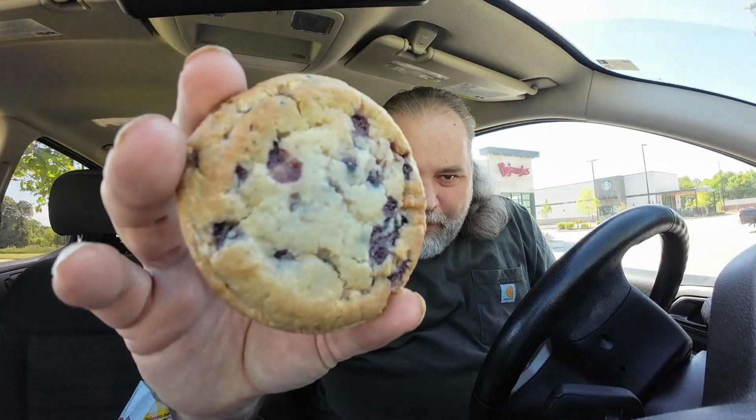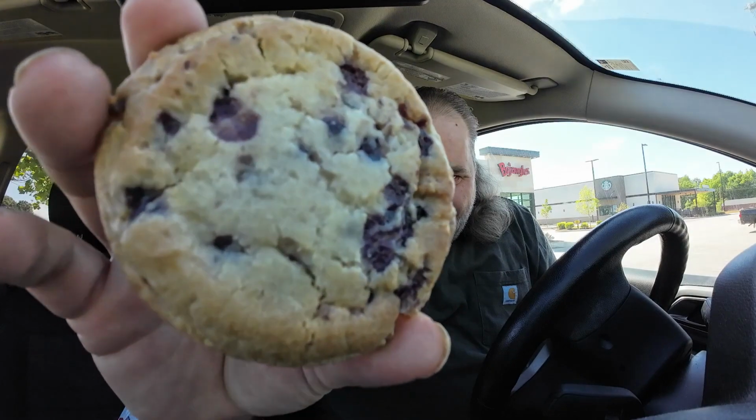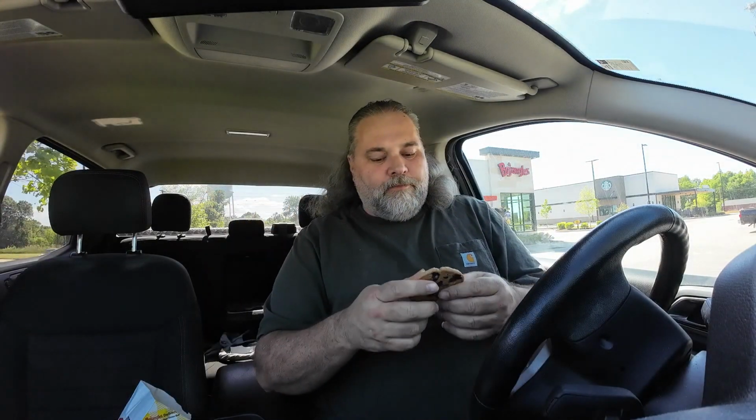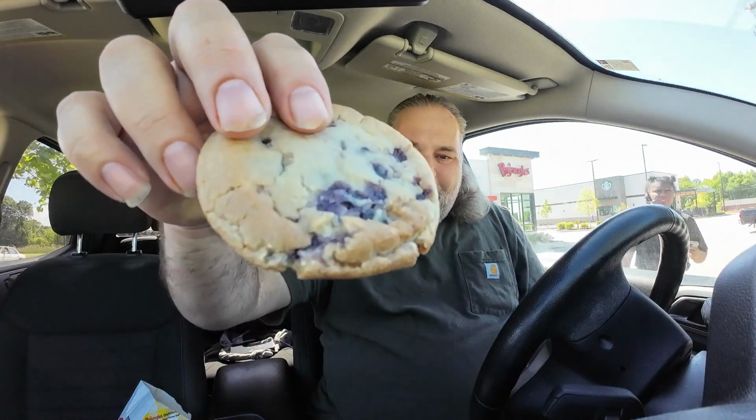Now, this is what I'm most excited for. That is their Bo-Berry cookie. Look at all them Bo-Berries in there. And on the reverse side, we're going to bite right into that part right there where all those blueberries are ganged up in there together.